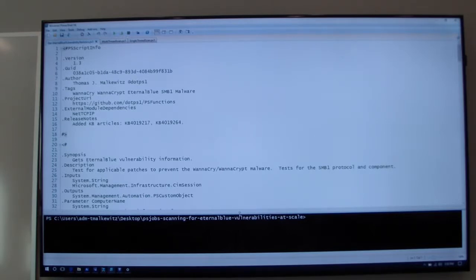Was anyone affected by EternalBlue? Did it get anybody? No? I guess that's good. So for those of you that do not know what EternalBlue is, it is a vulnerability with SMB1, which is like a 20-year-old protocol now for SMB.